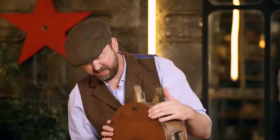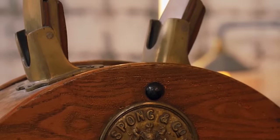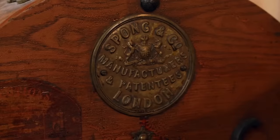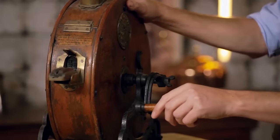Exactly. But nowadays, on the market, it's purely a decorative item. It's still got its original maker's label. It's had nothing done to it. The handle is original, as it was 120, 130 years ago. Ones as good and original as this don't turn up that often. It's got a lot going for it.